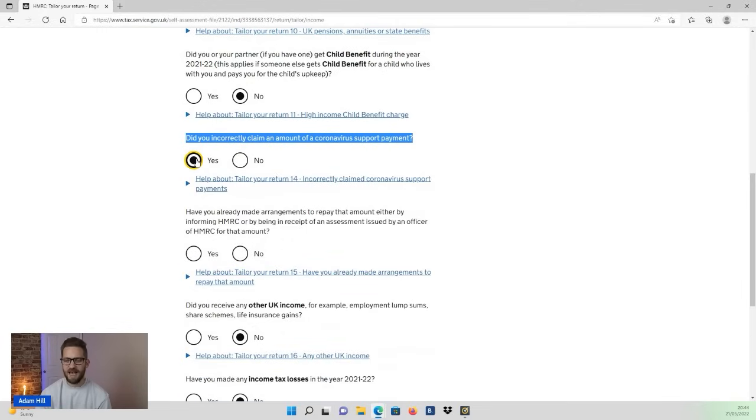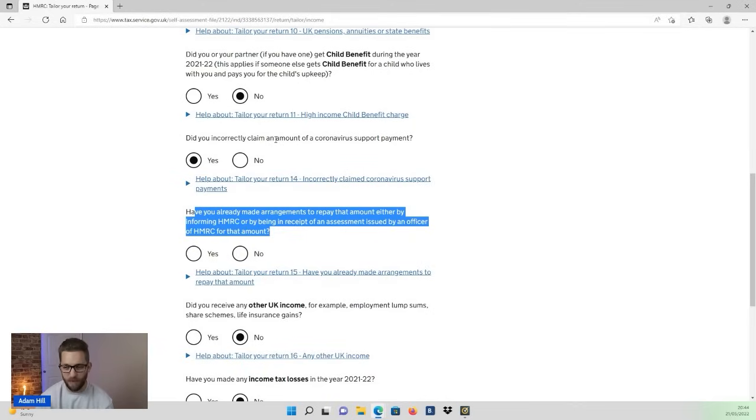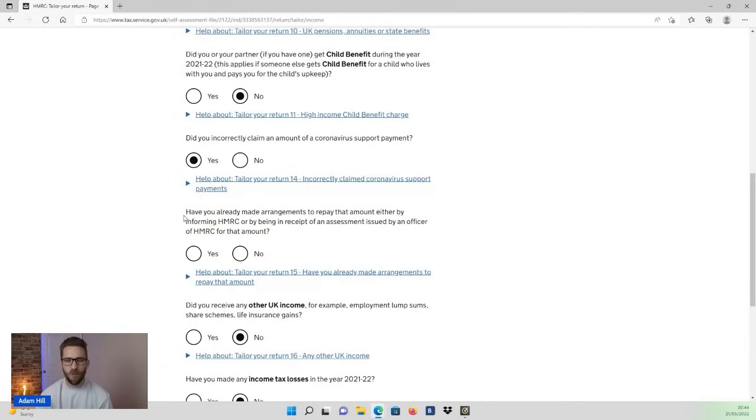By saying yes to this question, you will actually generate a second question or follow-up question. Have you already made arrangements to repay that amount either by informing HMRC or being in receipt of an assessment issued by an officer of HMRC for that amount? And again, you can answer yes or no. So what they're asking you here is, did you incorrectly claim any coronavirus support payment? And then secondly, are we already aware of this? Have we already agreed to recover that amount of money?